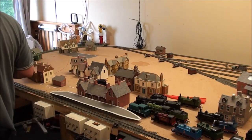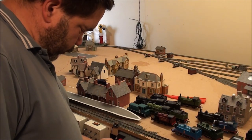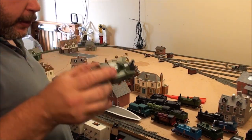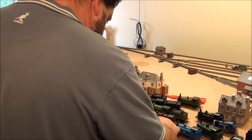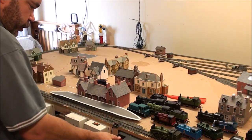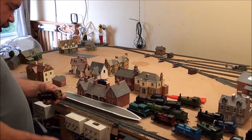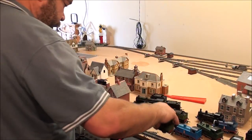Ooh, it's come straight off the track. You just continue driving forwards for some reason. I would love to get some Hornby couplings on this because I would like to have that one in service. Or I could just smash him on the floor. One or the other. He doesn't like the corners, apparently.